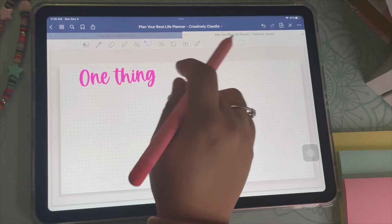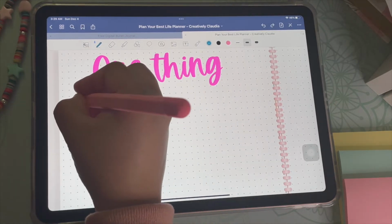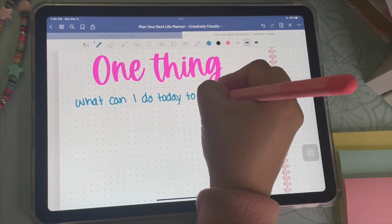We love looking at the bigger picture, but forget that sometimes it's the little steps we take that help us achieve those big tasks. To help you identify what your one thing for the day is, ask yourself this question. What can I do today that will get me a little bit closer to meeting my goal? Or my golden nugget, as I like to call it.